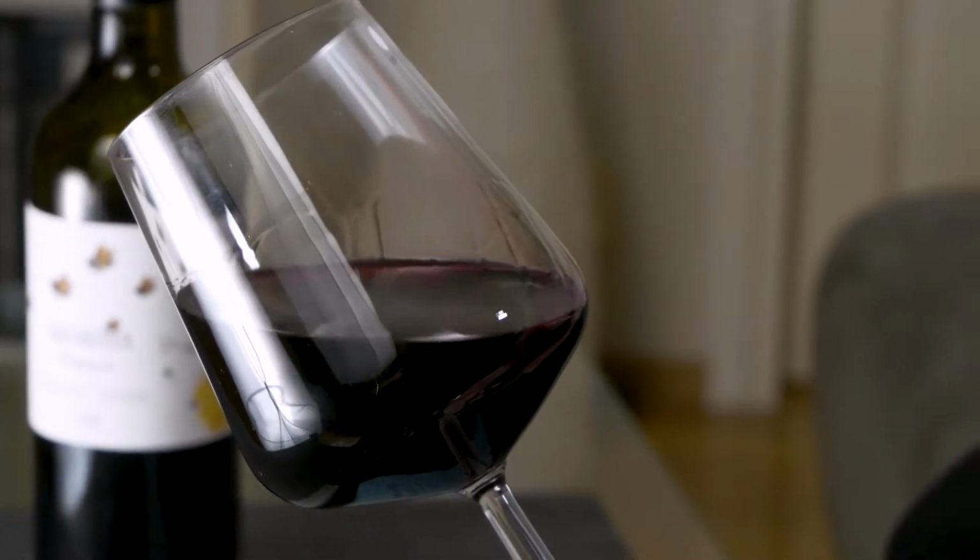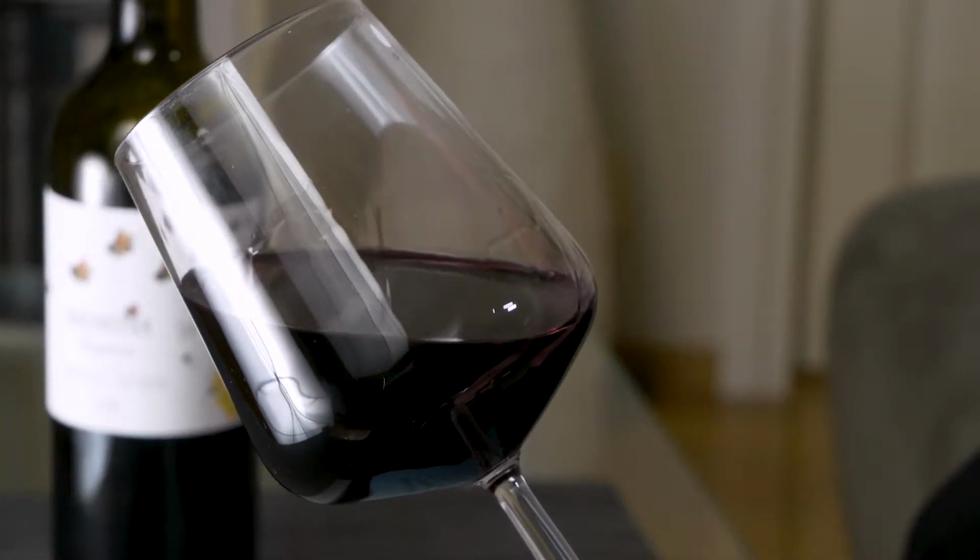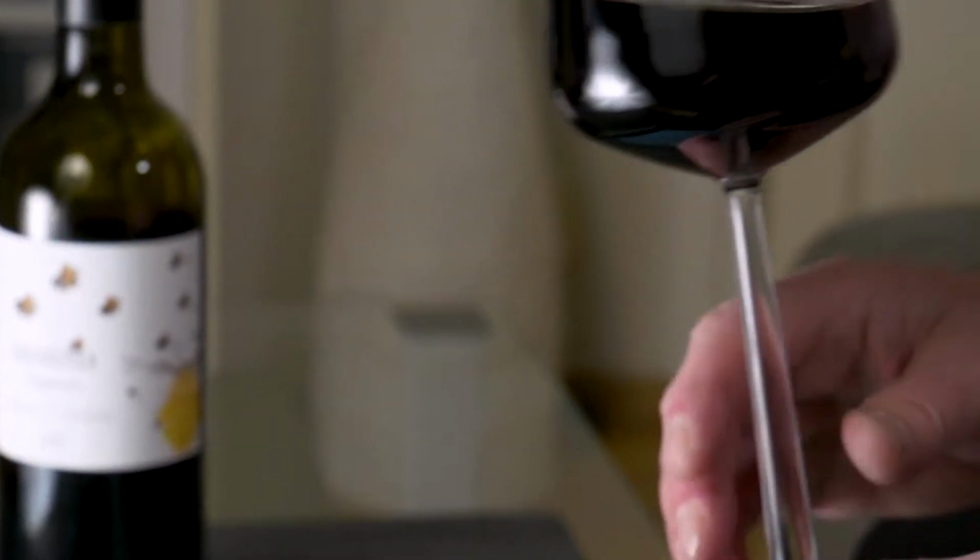Let's take a look at the wine in the glass and see what we can find here. As we can see, it does indeed have an extremely deep, dark red colour here in the glass. Let's try it on the nose and see what we can find. Here we go.